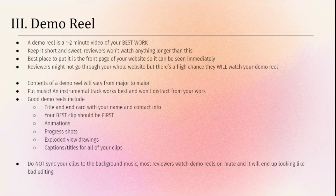The contents of a demo reel will definitely vary from major to major. It is good to put music, but it is bad to put music that will distract from your work. So use an instrumental track, something that doesn't have singing. And good demo reels include a title and end card with your name and contact info, just to really push that point of who you are.